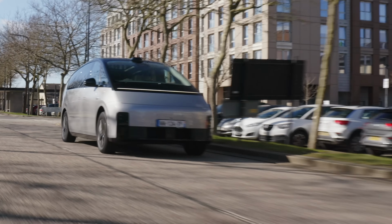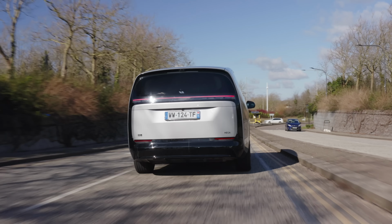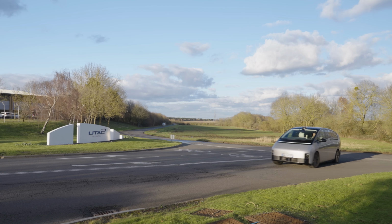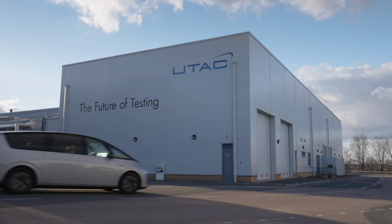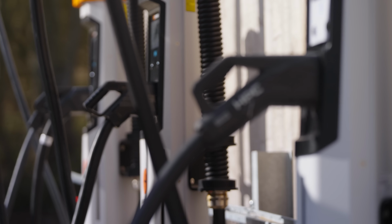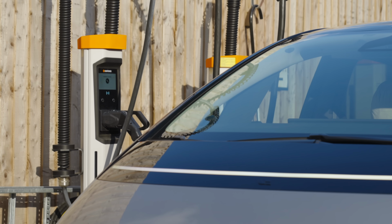Pew pew! The only problem is that most UK ultra-rapid chargers will top out at about 350 kilowatts, and that's if they get full power. So we need to go somewhere a bit special. This is UTAC Millbrook, a really famous automotive test centre in Bedfordshire in the UK, and it's got some whopper chargers for experimental EVs. Park Garages in Blackpool has one 480 kilowatt public charger, but that's in Blackpool, which is a long way from where I live.